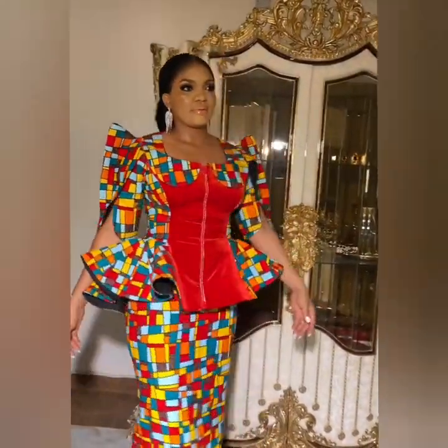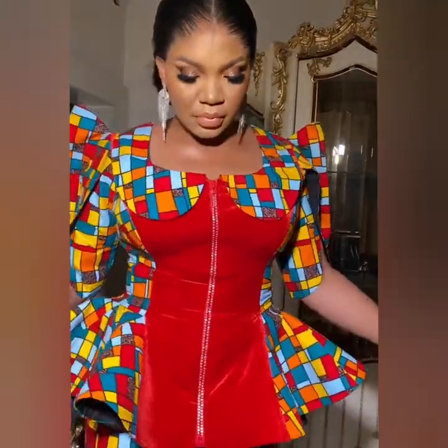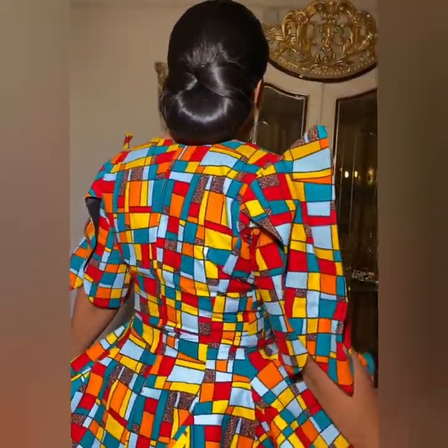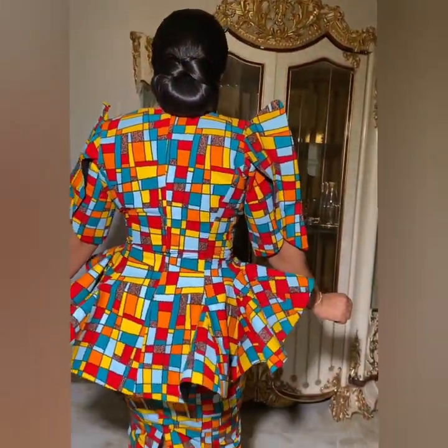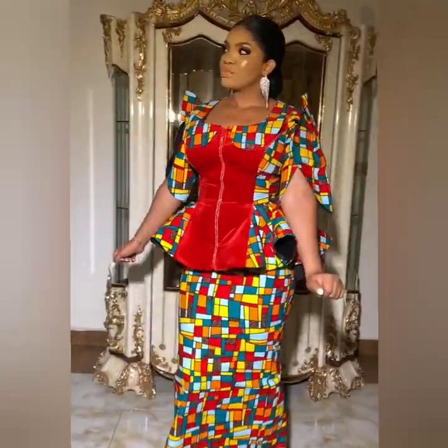This peplum skirt and blouse is beautiful. The style of the blouse, the neck area, the sleeve is so gorgeous and unique, like not your regular peplum blouse. Look at the back area, guys. Like, you cannot tell me nothing.